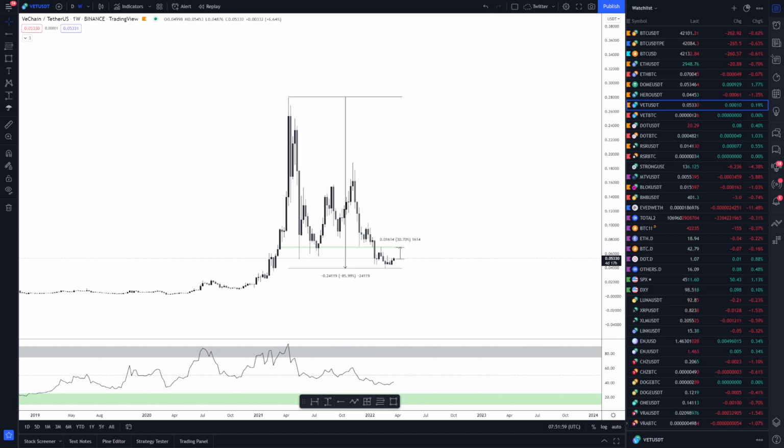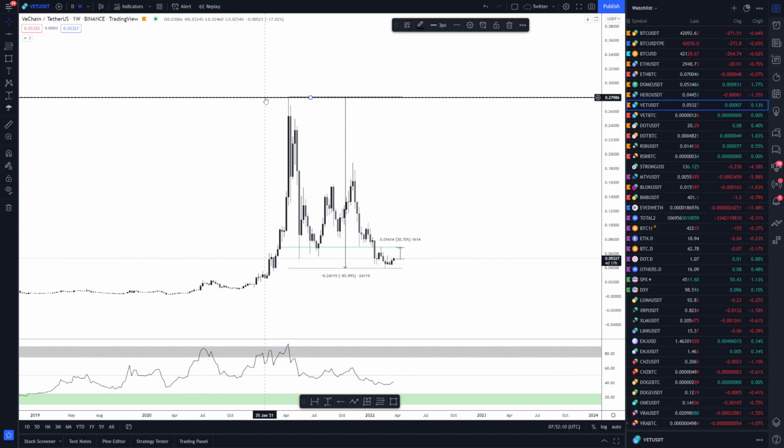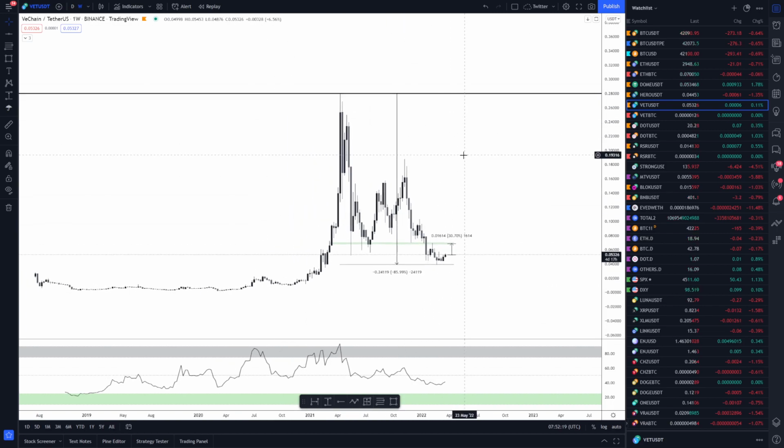But this is Vechain on weekly time frame. And as you can see, it has been absolutely butchered. We've been all the way to the all-time highs. Let's mark that line up. That all-time high mark is there, up at 27 cents. It had a decent rise ever since December 2020, and we peaked in around April of last year. So ever since then, like I say, it's been down.